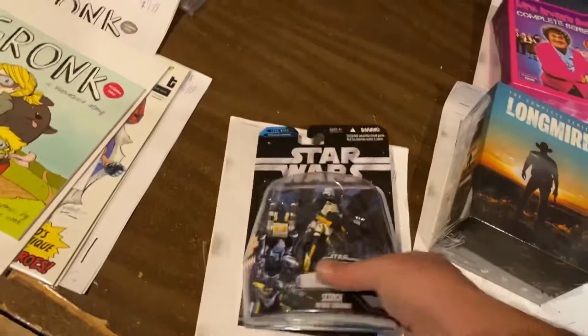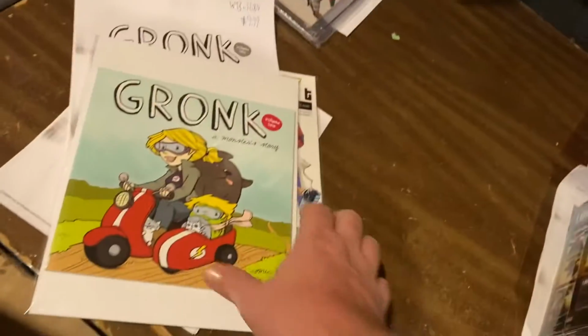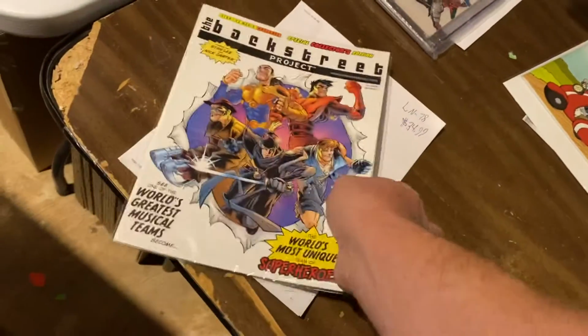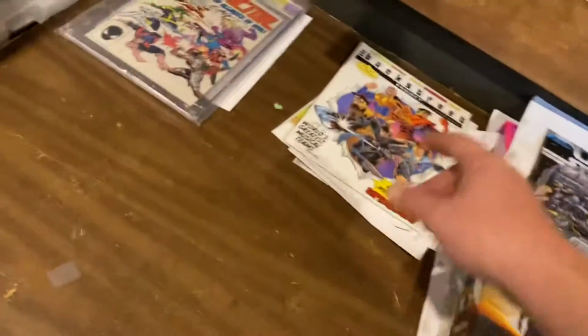Here is Clone Trooper Republic Commando Scorch, $59.99. Here's some books. Here's Gronk by Katie Cook, I believe. Yep, there it is, $9.99. And the Backstreet Boys, $34.99. Stan Lee presents the Backstreet Boys.